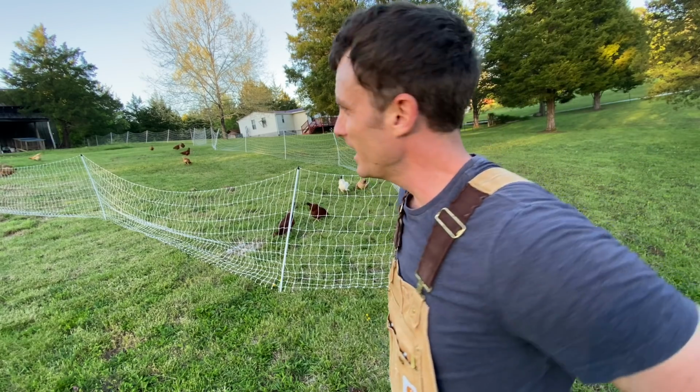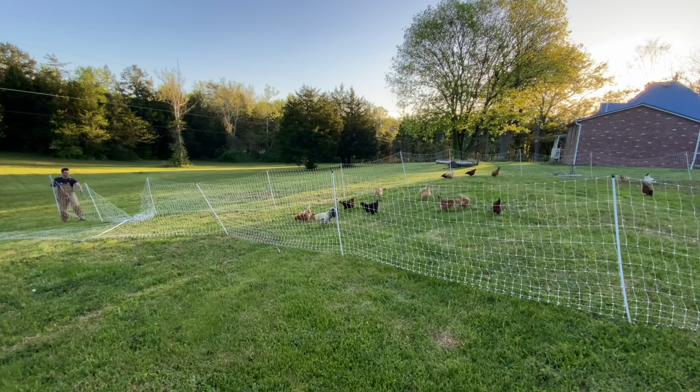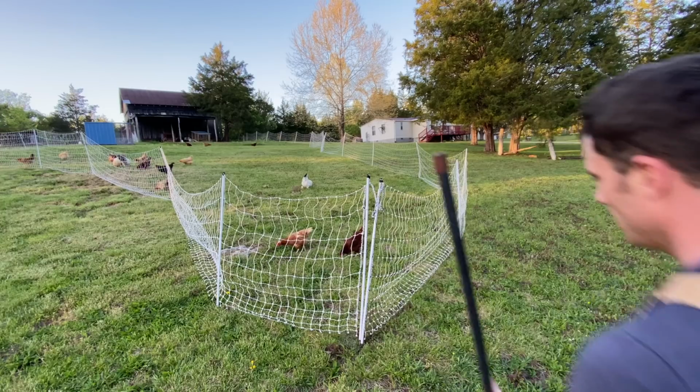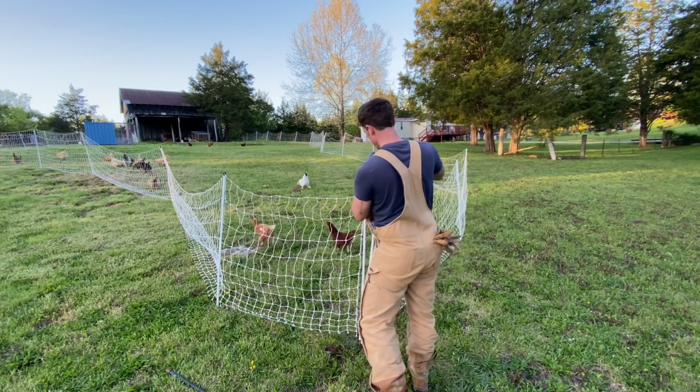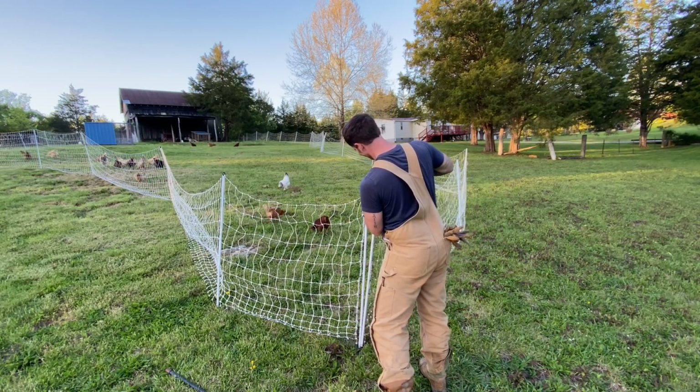Now my poultry, my chickens and my turkeys are gonna have a lot of room to roam. And that's gonna make me happy, that's gonna make them happy. I'd say they have a good quarter acre here all to themselves, including cover that they get underneath the south lean-to there. This is a good setup.